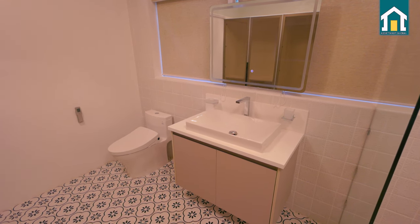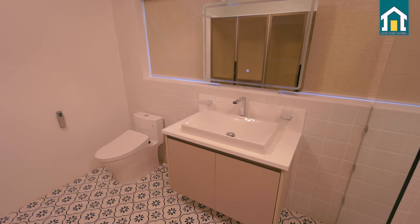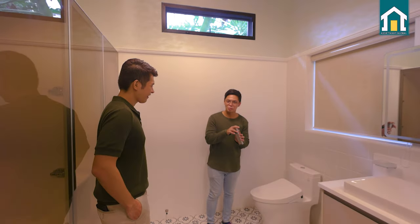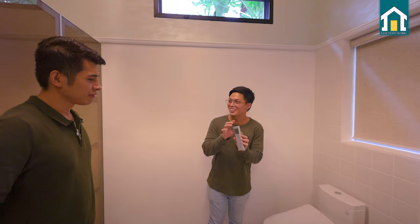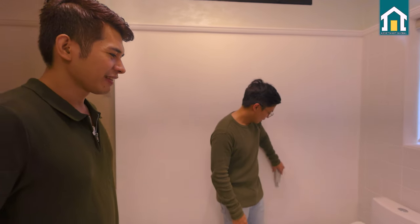They're not just Toto, they're the Japanese kind of Toto that opens up with... Actually, it's weird because this has its own remote. So you can flush through the remote, you can dry your butt through the remote, and make a sound so that people won't hear you. Wow, very interesting. Right? So it's really nice.